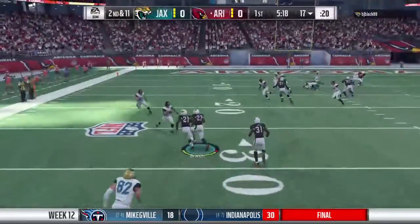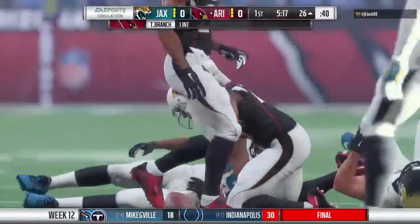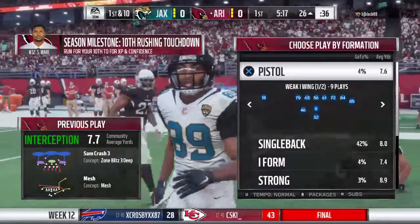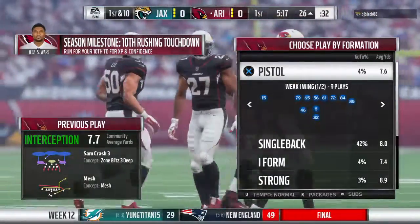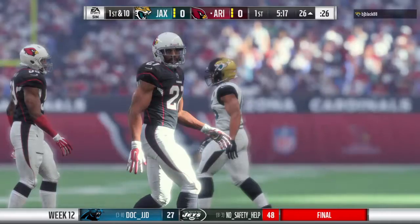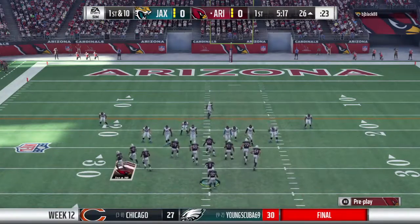Looking for his tight end Rudolph, and it's intercepted. Picked off by Tyvon Branch, and they will take over at the 26-yard line. Well, surprise, surprise, partner. No, we know it's not a surprise. When you try to complete a pass against this Cardinals defense, there's a reason that they are known as the no-fly zone. Really nice starting field position here for the offensive unit.